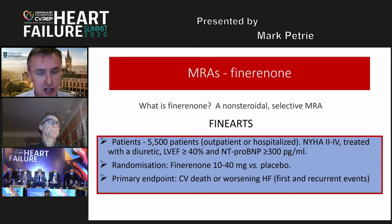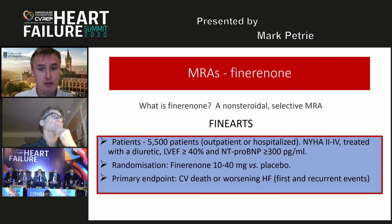So really excitingly is this drug called finerenone, which is an MRA which has been studied for around 5 years. And we've heard already in the Fidelio trial in patients with chronic kidney disease, this drug is actually beneficial. So an MRA that is beneficial in renal and cardiovascular terms in patients with chronic kidney disease. So we've realized that this drug might be useful in heart failure.